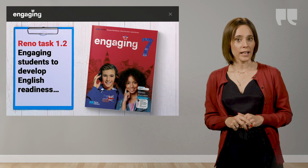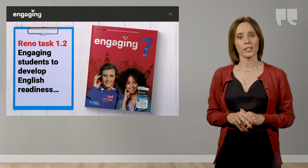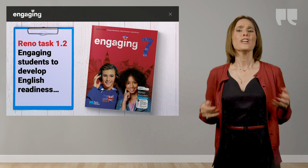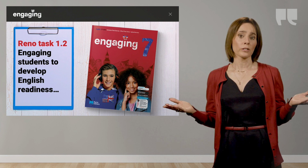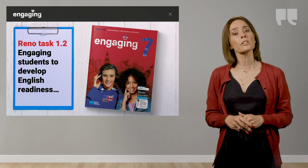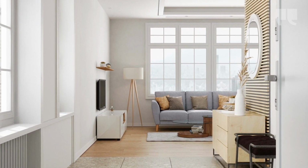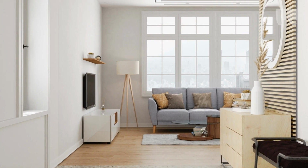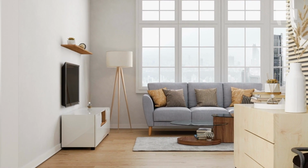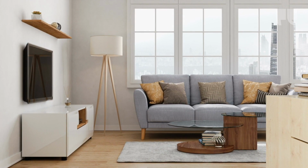Our next Reno task is just as important. We're not going to start the year with a Unit 0 full of boring revision when our 7th year program repeats most of what the students learnt in the 6th year anyway. Instead, we're going to go for a more engaging option to help students feel that learning English really is going to be more engaging this year.